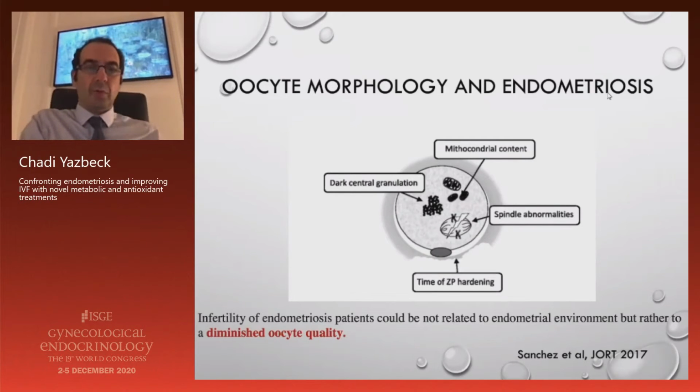In a review article, we saw that there are also differences in oocyte morphology in patients with endometriosis who suffer from infertility, and this could be related not only to the endometrial environment, but also to this diminished oocyte quality. As mentioned in this review, mitochondrial content would be lower in endometriosis patients, and we have dark central granulations as well, spindle abnormalities, and some change in the timing of zona pellucida hardening.